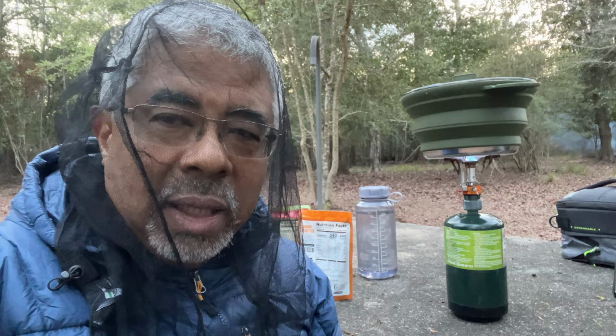While I'm waiting for this thing to boil, as you can see, I'm wearing this bug net. It's working. It's been working pretty darn good. I haven't had any flies going into my ears, into my eyes and stuff like that, and nothing's been biting me. So it's pretty good, actually. Thumbs up for this bug net.